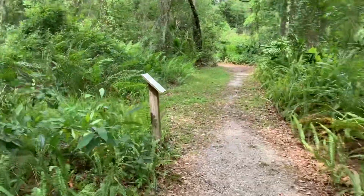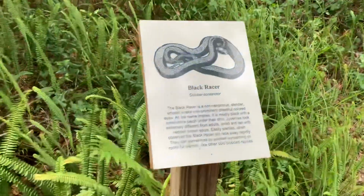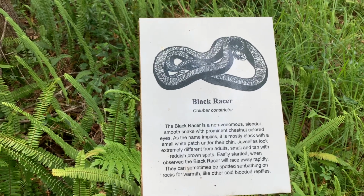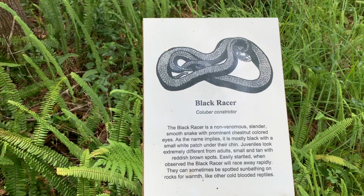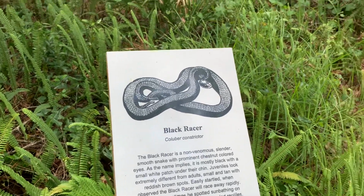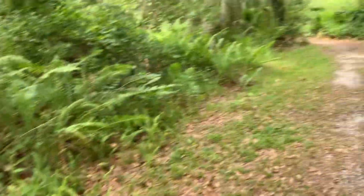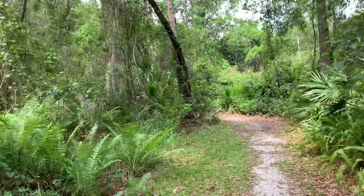Let's see this one coming up here. Okay, black racers. So we actually have these in our yard. Black racer snakes are some common snakes around here in this area, and they are pretty harmless. As you can see, it says on the sign that they are non-venomous. So if you're afraid of snakes and you see a slender black snake wandering around out here in Florida, chances are it might be a black racer, and those are, as I said, pretty harmless.